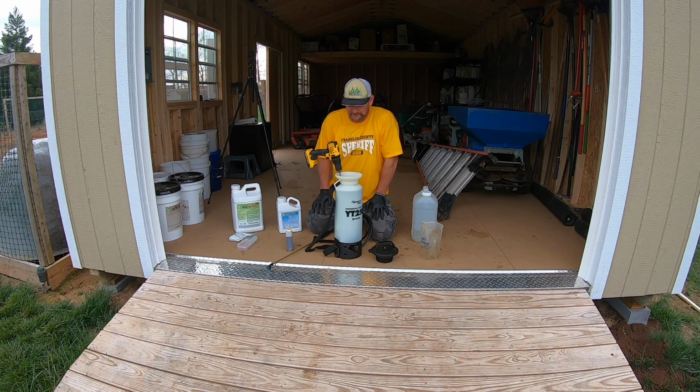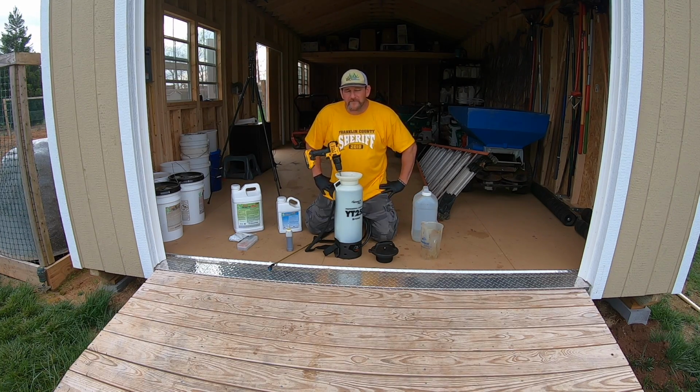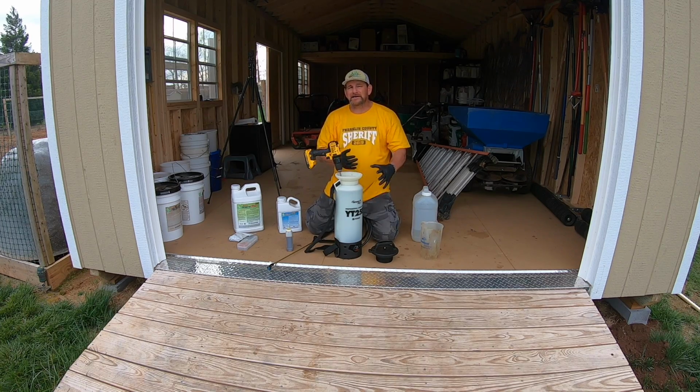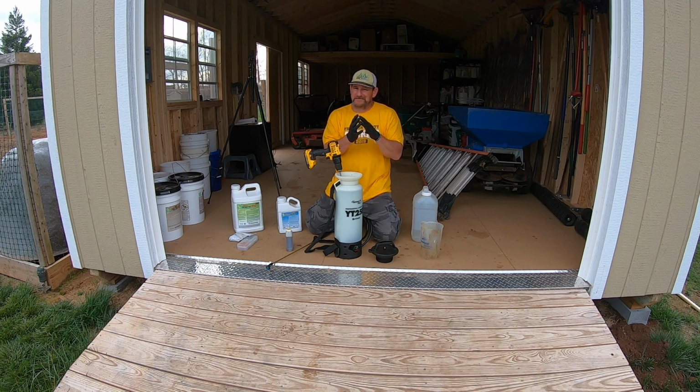Now, since I am going for a foliar application, meaning I'm going to take what's in this tank here and I'm going to evenly apply it over that 1,500 square foot to the foliage, meaning the leaf of the plant. And in this case, I'm not necessarily going for the grass, I'm going after the moss. So I'm looking for a foliar coverage on the moss of this particular product.